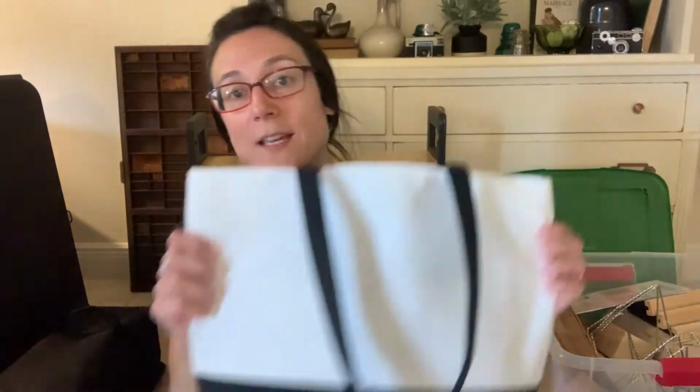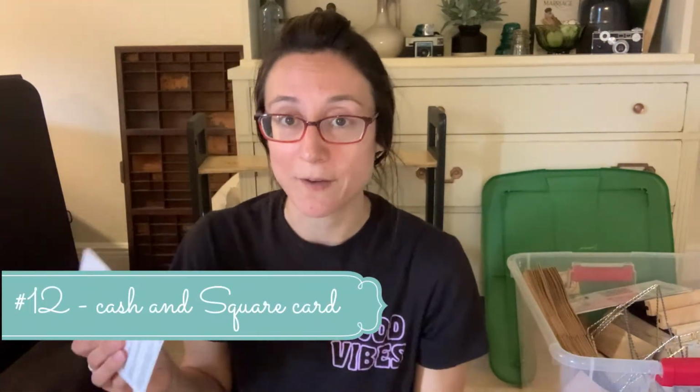The last thing that I make sure that I have with me is this bag. And this bag is like my holy grail bag because it holds some very important things, including the different types of payment that I accept. Meaning, I have my little pouch and I have my cash that I pull out from the bank, which I'll go over, and the Square.